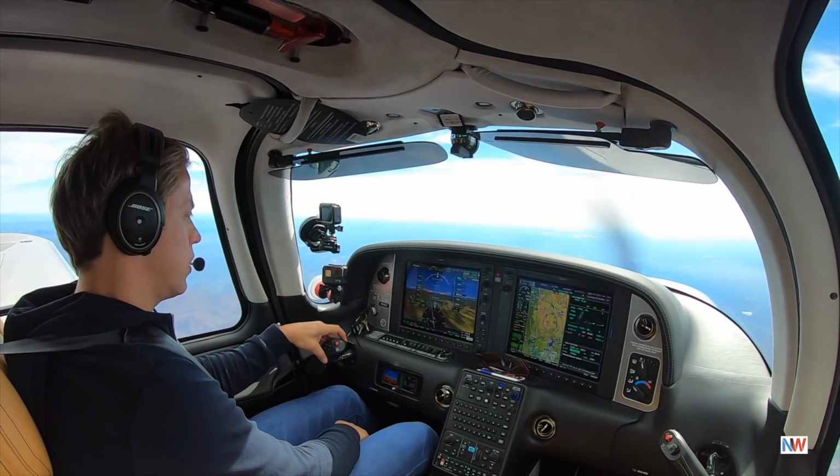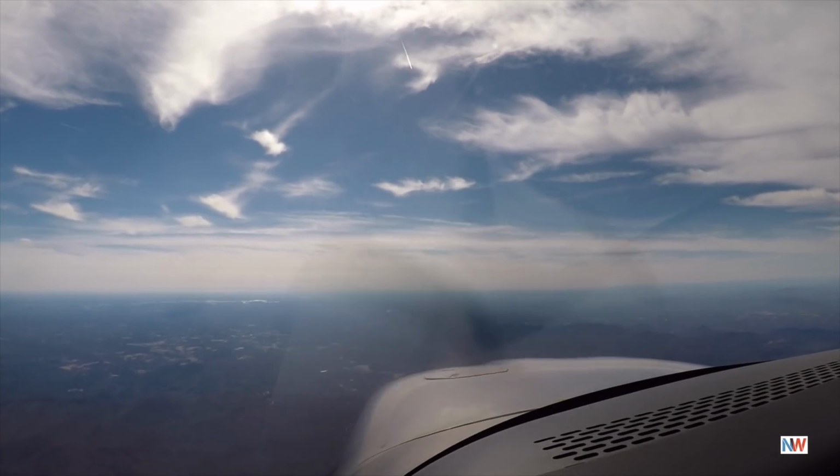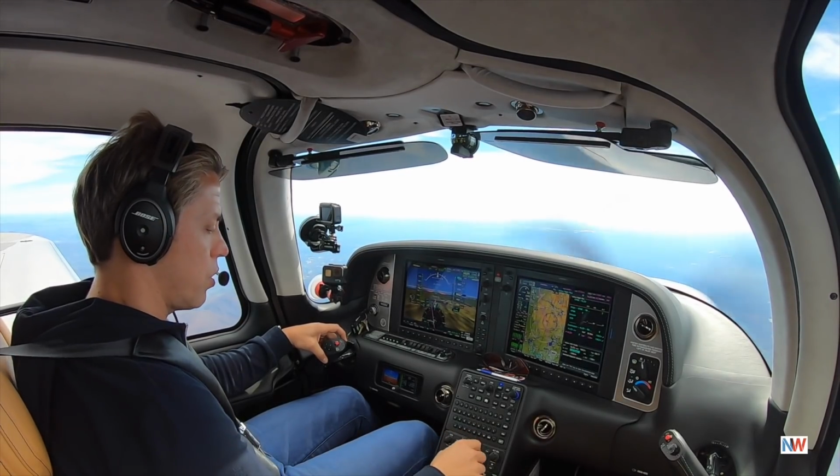Atlanta, 2 Sierra Zulu, I can begin my initial descent whenever you can. 2 Sierra Zulu, descend and maintain 7,000. Maintain 7,000, 2 Sierra Zulu, thanks.